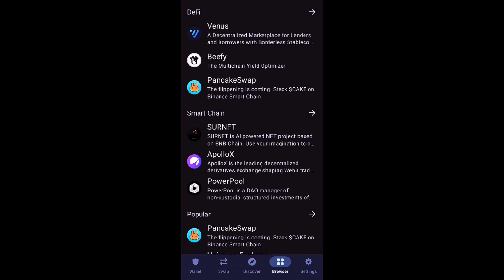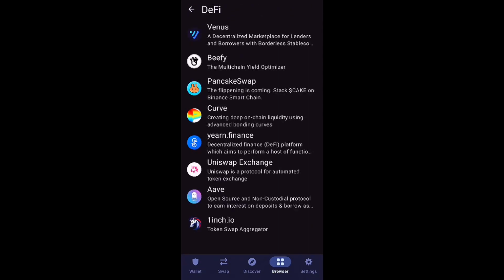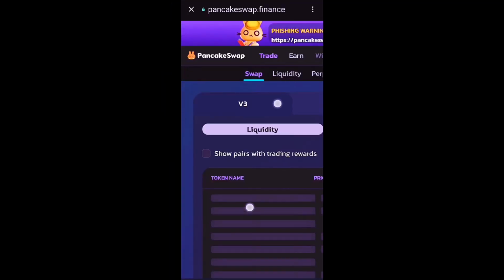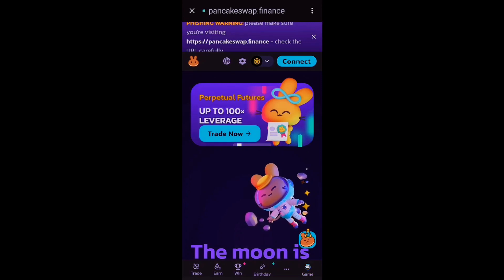We'll just take a look into one of the decentralized application, which is the DEX. So the biggest DEX under the Binance Smart Chain is PancakeSwap. That's what we just want to take a look into, and then call it a day or a night or an evening for you. We are here into PancakeSwap.finance.